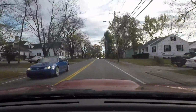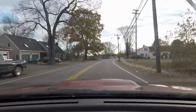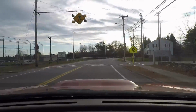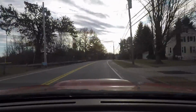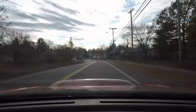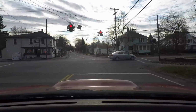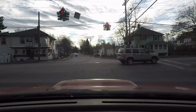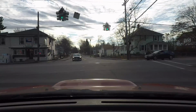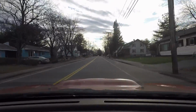Kind of rolls a little bit through here. Back past the community center. This time we're going straight through this intersection. Crossing Cumberland. And heading on down Bridge Street. So this is the biggest intersection to cross. This is where we have more flaggers, more attention. Having a police car come through always helps.